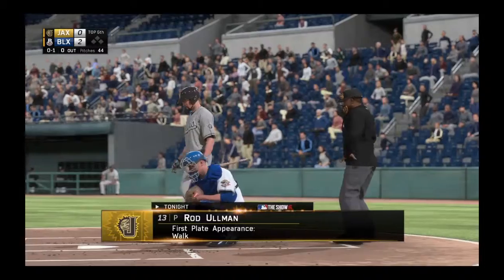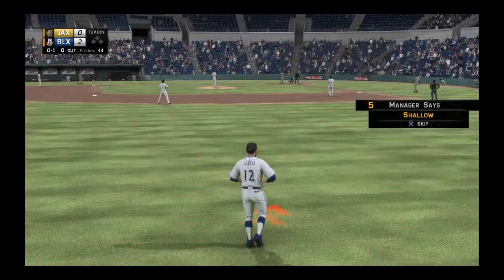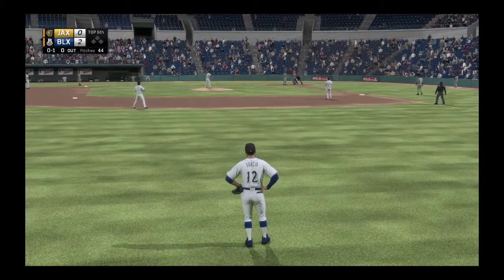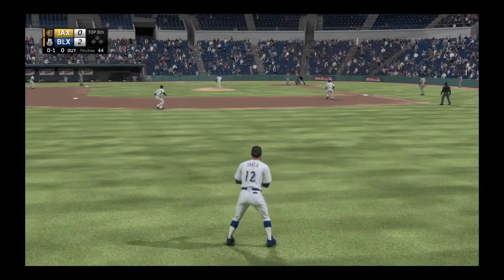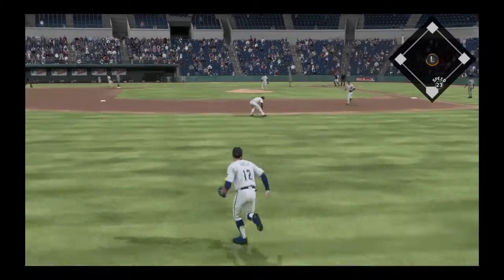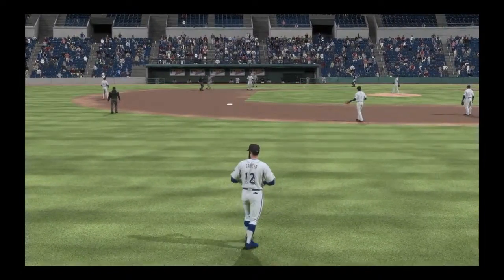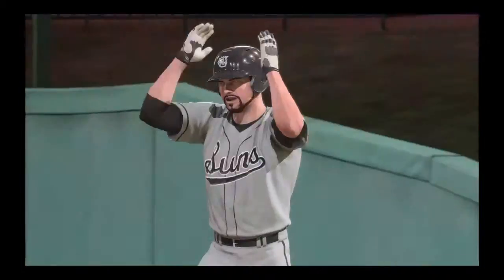Rod Ullman will come forward now to start out their half of the sixth, and they've found it rough sailing against this starter so far as he's yielded just two hits through the first five. Not too many hard hit balls there either. He's had them off balance all game. Throw to first gets him, so the leadoff man's retired here to begin the sixth.